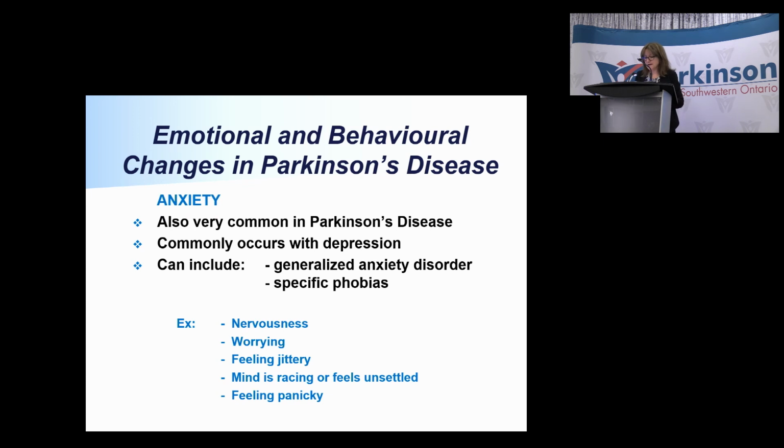Okay, anxiety. Like depression, anxiety is also pretty common in Parkinson's disease. And it can occur together with depression as well. Similar to depression, about 40 to 50% of people with Parkinson's disease are going to have some type of anxiety. The anxiety issues can be generalized, something called generalized anxiety disorder, and this is when people are anxious or fearful for no particular reason.